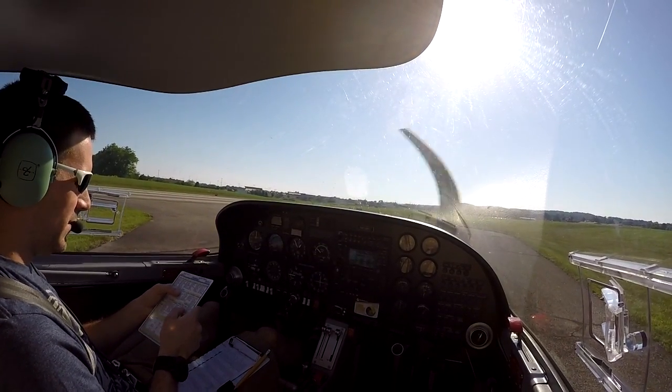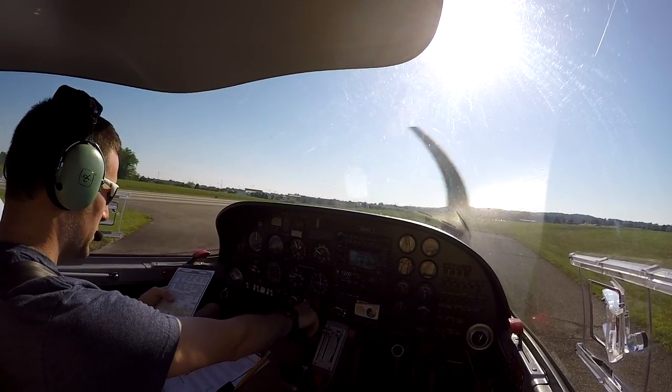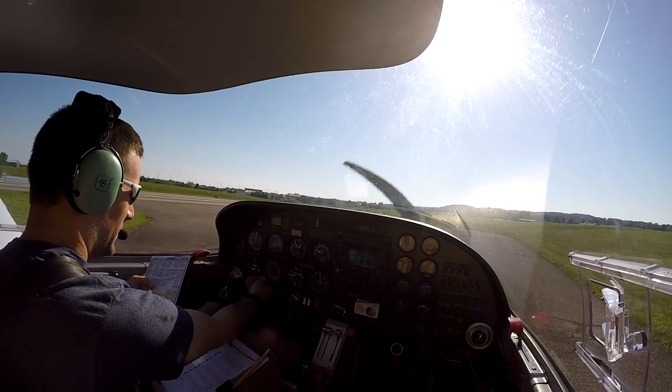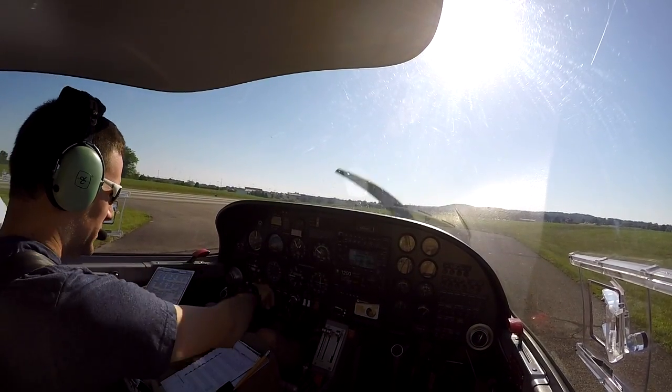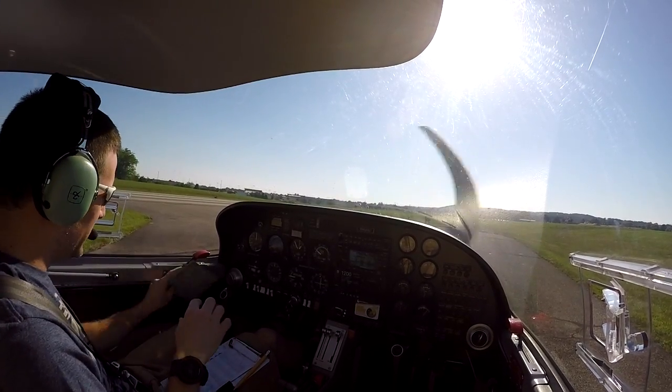We'll hold short, just go through that pre-takeoff. Flaps are at takeoff, fuel pump is on. Canopy is locked, heading indicator to compass. There we are. Strobe's still on, landing light's still on. Alright, so we'll make our call.